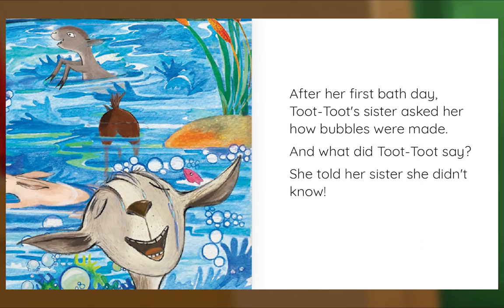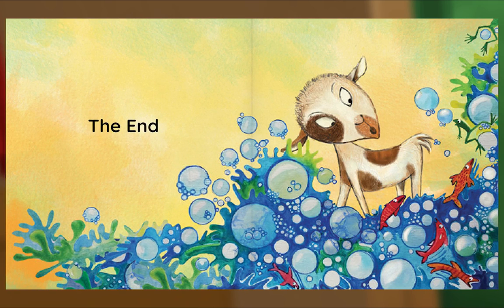After her first bath day, Toot Toot's sister asked her how bubbles were made. And what did Toot Toot say? She told her sister she didn't know. The end.